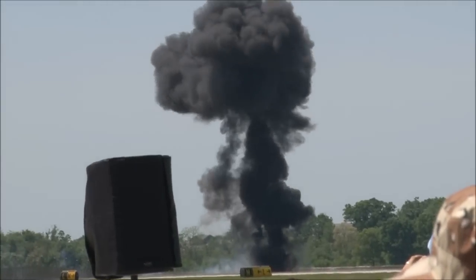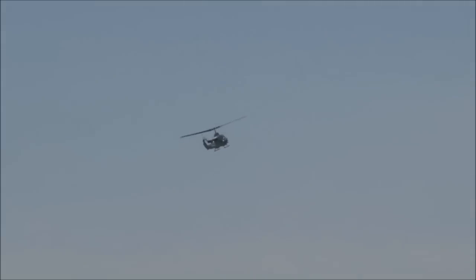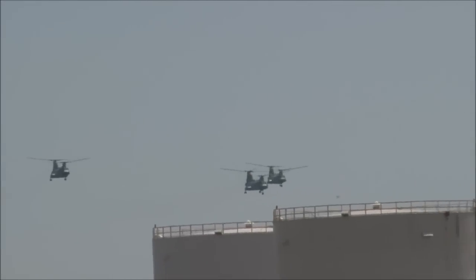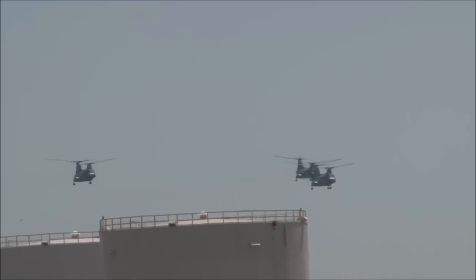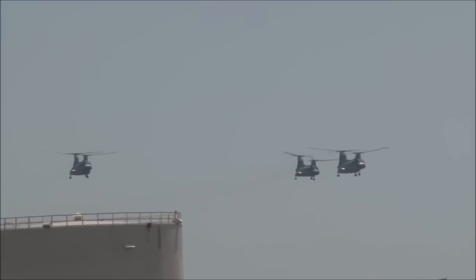Sea Knights. They will demonstrate the vertical assault technique. The Sea Knights are fully instrumented, twin-engine tandem rotor helicopters. These aircraft have been in service with our Corps since 1964 and continue to provide assault support for our Marines today.